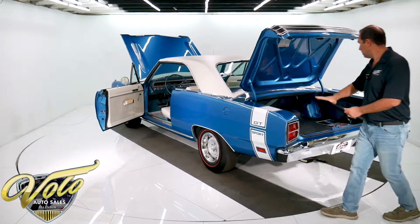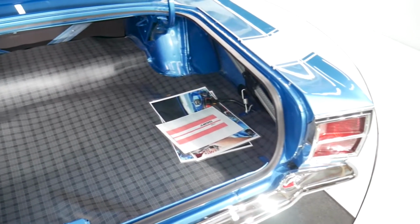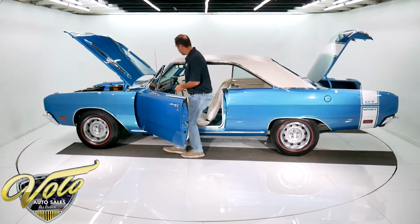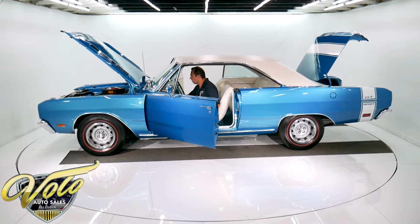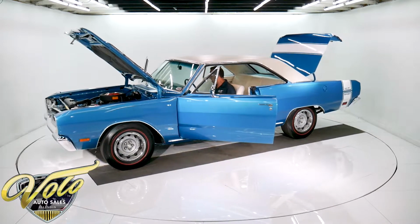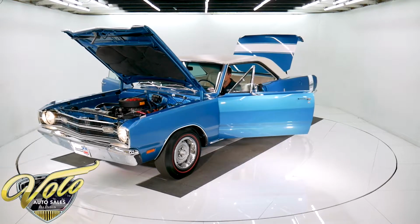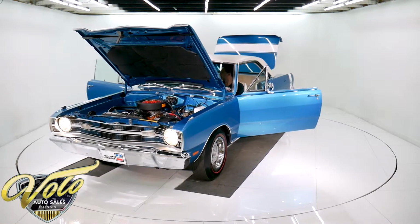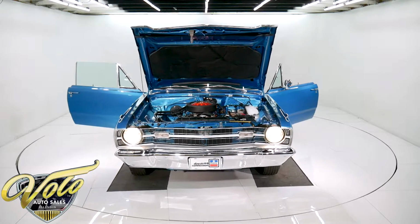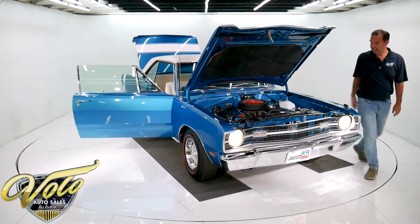In the trunk, it's all painted, detailed, of course. Got the jack assembly, new rubber mat. It does not have a spare underneath the mat. Start it up for you. You've got to go to our website and look underneath this thing. Awesome. The center console looks brand new. Dome light works, tachometer is working. That door shuts just as nice as the other side.